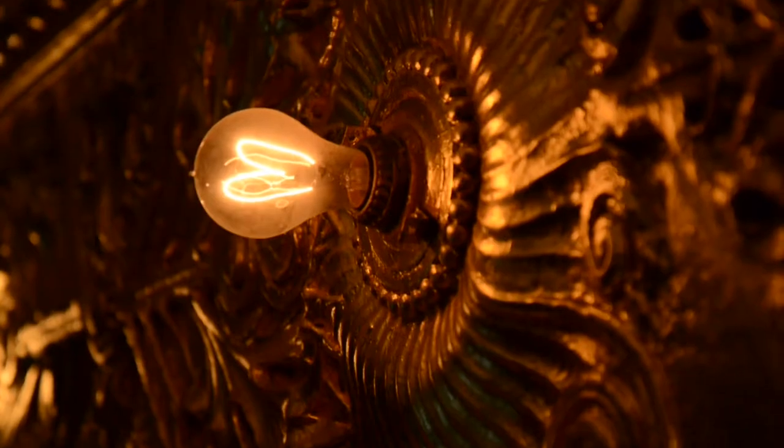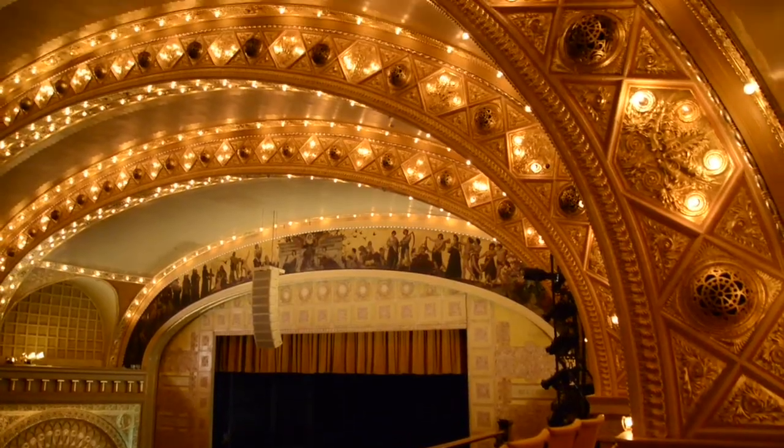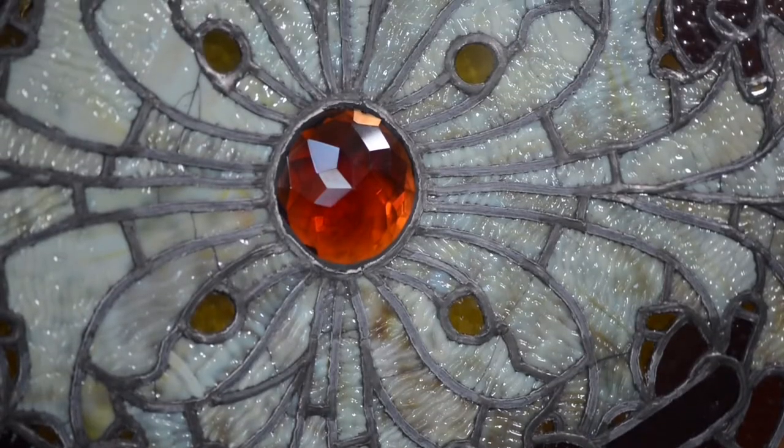Each expert will explore a different element of the theater's architecture, focusing on light, the iconic arches, stained glass, and ornament.